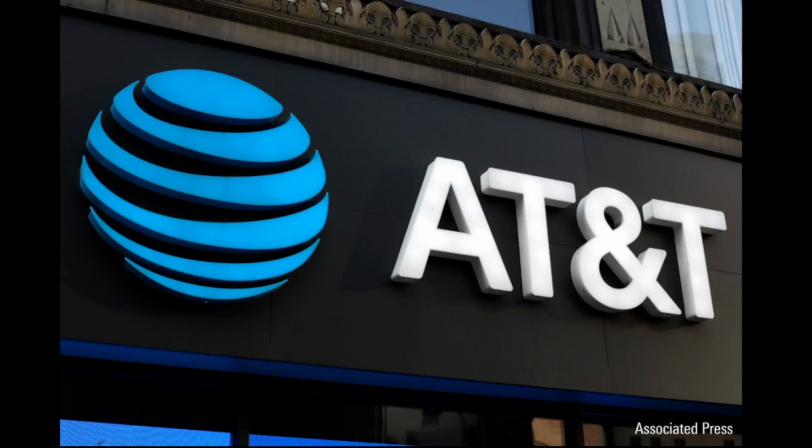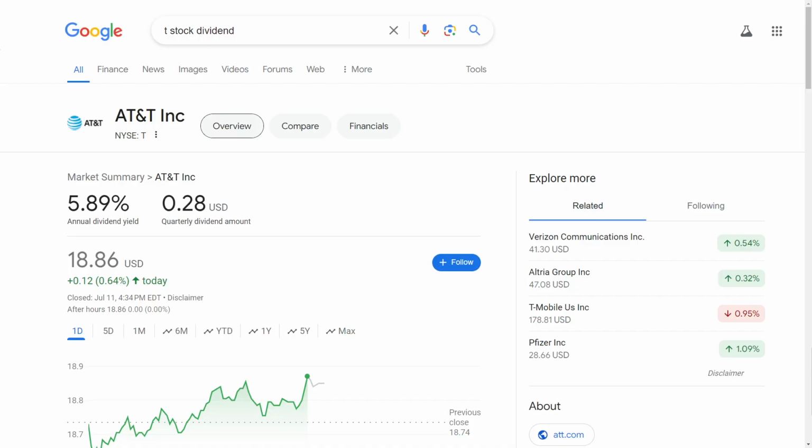What's going on, guys? Today we're going to look at AT&T stock and we're going to calculate how much 100 shares will pay you in dividend income on a quarterly basis. So quickly looking at the stock, it is paying a 5.89% dividend yield. So it's pretty high on the yield side of things.